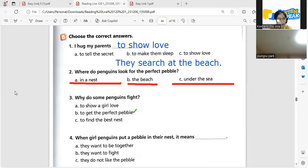Okay, how about number four? Can you complete this sentence for number four? When girl penguins put a pebble in their nest, it means. Okay, what does it mean if the girl puts a pebble in the nest? It means they want to be together, they want to fight, or they do not like the pebble.